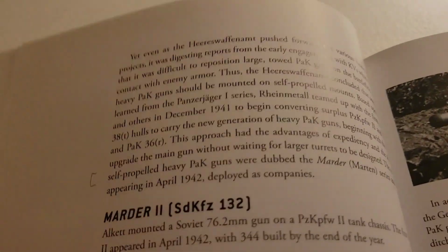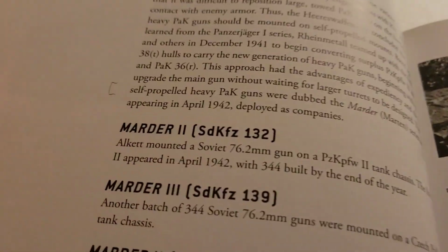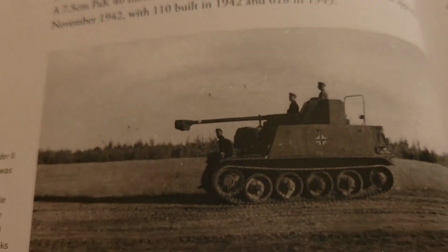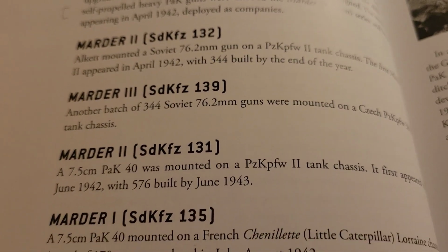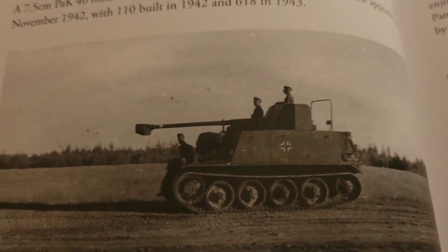Of course, one of the most brilliant things they did was to take the chassis of the now useless light tanks like the 38(t) and the Panzer II, and essentially put these captured Soviet guns and whatever 75 millimeter guns they had, that were being built in increasing numbers, on these chassis.